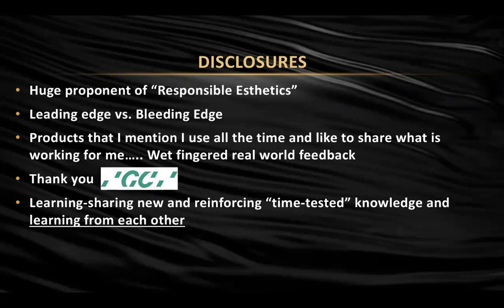I'm going to share a lot of different products, things that are working for me. I'm a wet-fingered dentist, and I will continue to do that. I think it makes me much more authentic with things.